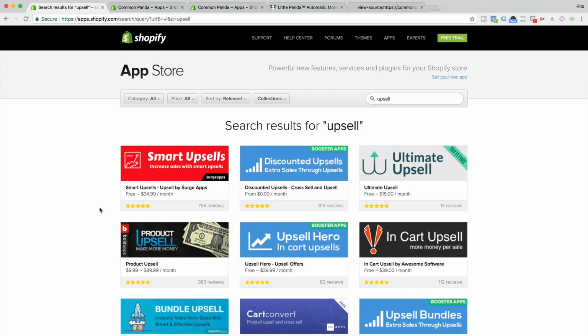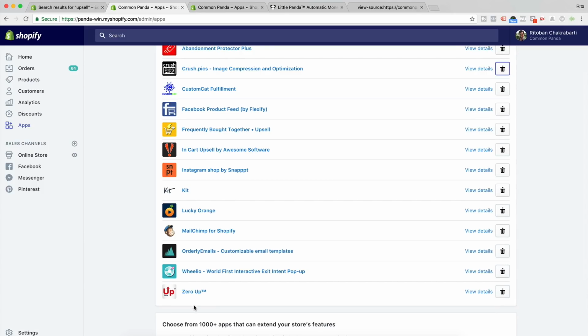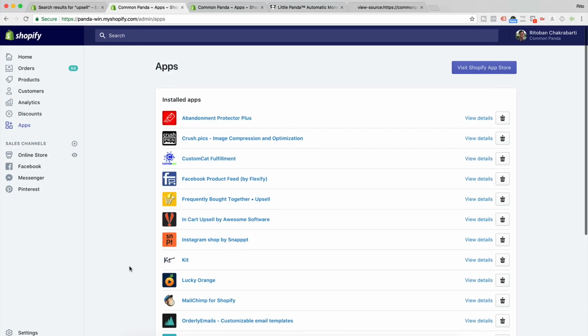So here's the rule, all right? Let me just make this up. Unless you've gotten like 20 sales, you're not going to install any app apart from ZeroUp, Oberlo, or Dropify, or whatever you're using for adding products and for fulfillment. And you can install Mailchimp or whatever you're using for your email integration. That's it. You don't need any other app. All right. That's the rule for you guys.